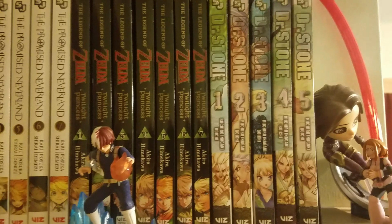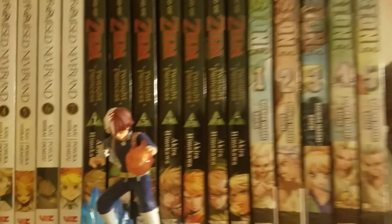Up next is the Dr. Stone manga. I only have volumes 1 through 5, but I have not read them yet. I am also similar to My Hero Academia, anime only with that. I absolutely loved season 1 as well as the Stone Wars arc of season 2. I think the Stone Wars arc is probably my favorite so far of the anime. But I absolutely love Dr. Stone.